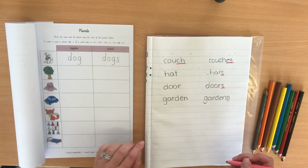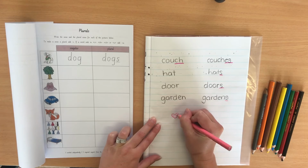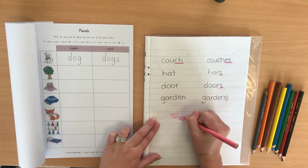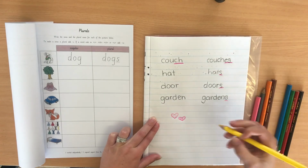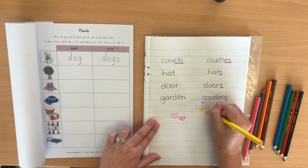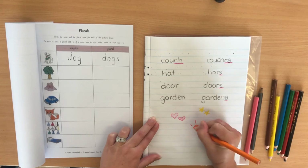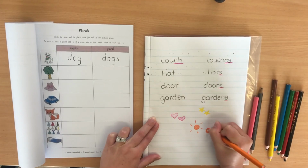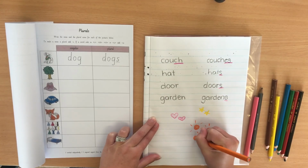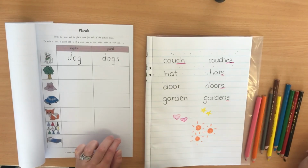So I might draw a picture of a heart, and I might say, look mum, I have 1 heart, now I have 2 hearts. Okay, or I might say, look mum, I have 1 star, and now I have 2 stars. I have 1 sun, and now I have 3 suns. Okay, so if you're not confident with your writing, have a go at drawing some pictures and saying it orally.